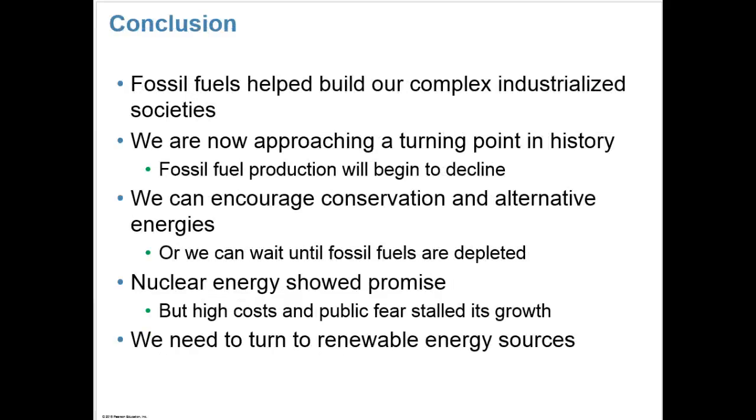In conclusion, fossil fuels have helped build our complex industrialized societies, but we're now approaching a turning point in history. Fossil fuel production will begin to decline. We can encourage conservation and alternative energies, or we can wait until the stores are depleted. Nuclear energy showed promise, but had high costs and public fear that stalled its growth. So we need to turn to renewable energy sources.